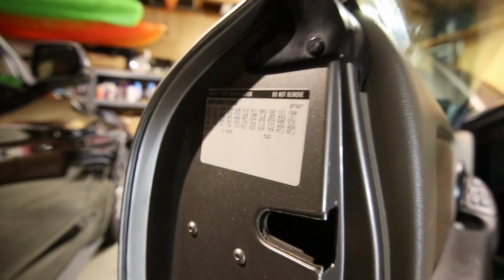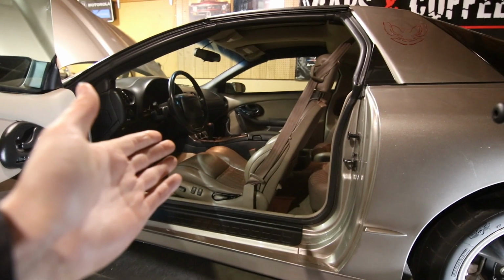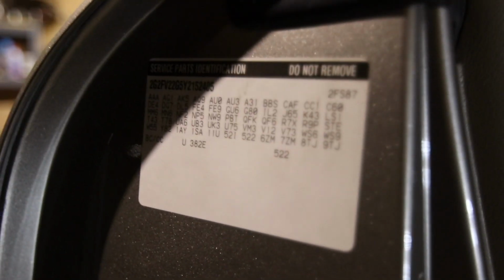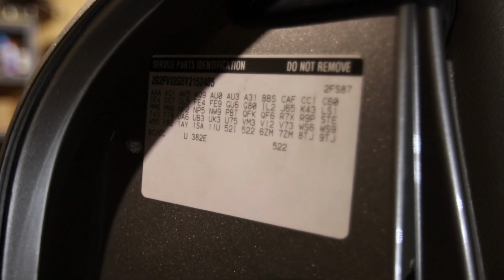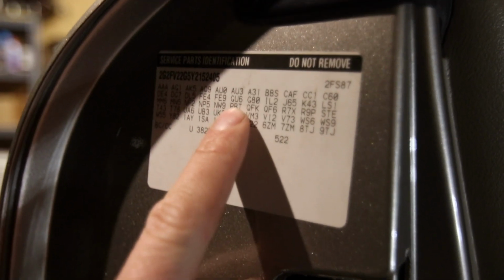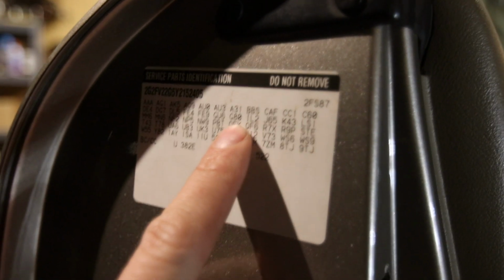If you have an F-body, there's multiple places that this could be, and in my case, it's actually on the door. Sometimes it's in the center console on the lid. What I have here, we're going to pay attention to a couple of these RPO codes, is what they're called. You see there, GU6 and G80.